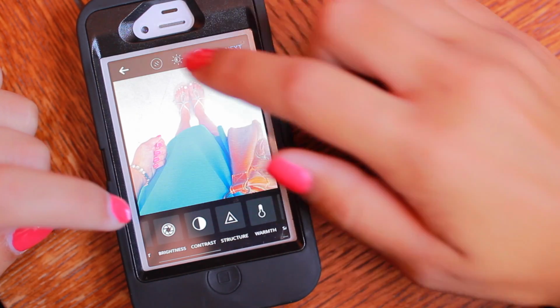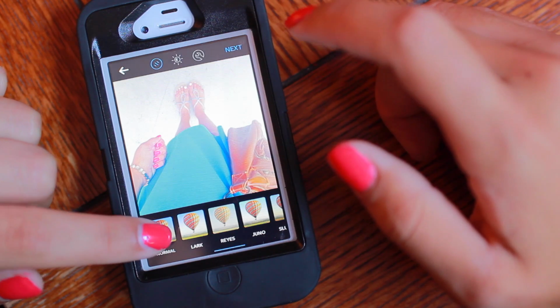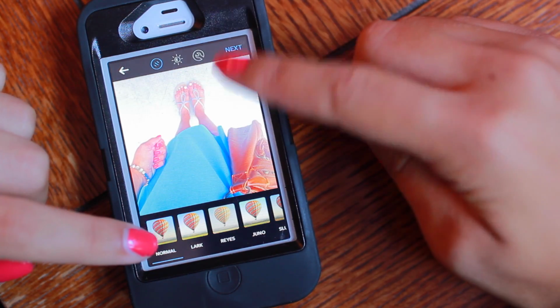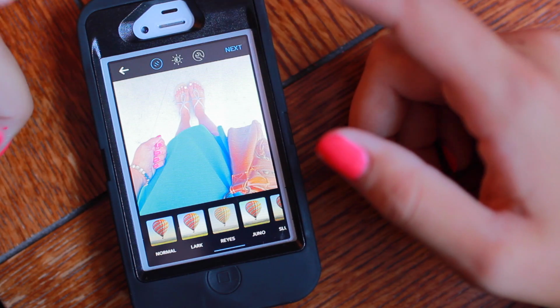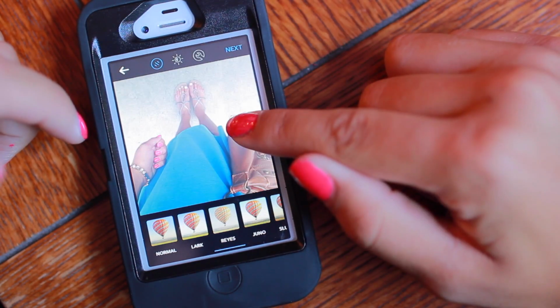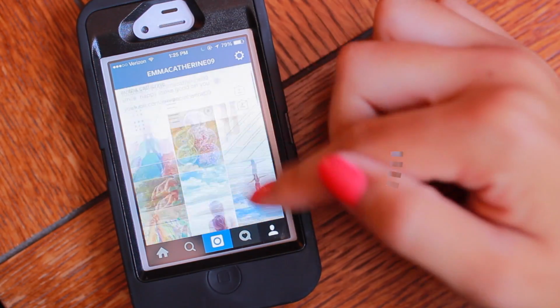Okay, so now I'll show you without the filter. So this is what it looks like with the filter, and this is without. Normally, you can tell my skin tone is kind of orangey red, so that is why I will add this, just because I'm not so orange and it just makes me look a little bit better. So there's the original, there's the filtered. Now you guys know how I edit my pictures.